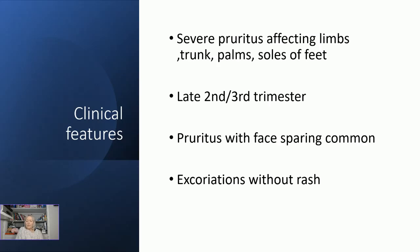So the clinical features, as I say, these women present with severe itching affecting the limbs, the trunk, but classically the palms and the soles of the feet. And this is severe itching. They are scratching themselves senseless to the point that they will often break the skin. As I say, it presents late second or more commonly third trimester, and it's often itching everywhere, but not the face. And you'll have excoriations, so broken areas, but without a rash.